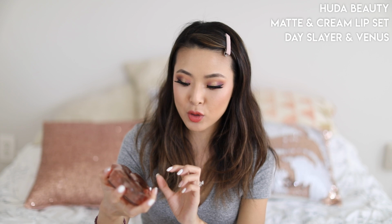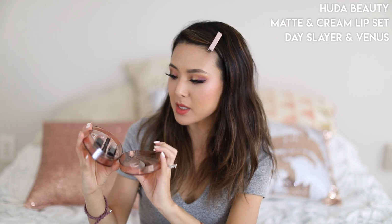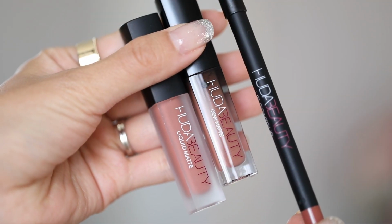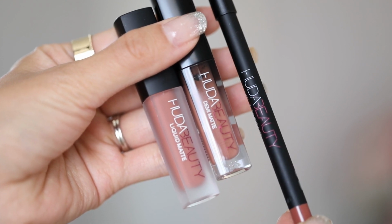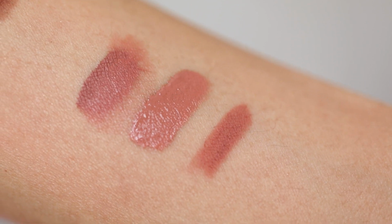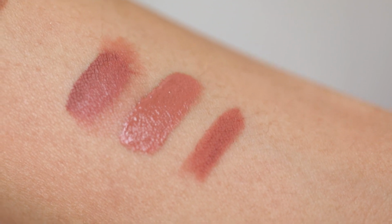So this is another product that I've never tried before. It's from Huda Beauty, matte and cream lip set in Venus, Demi Matte and Day Slayer. I got the more neutral colored one. There is a liquid matte and a demi matte and then a lip pencil. So I thought this would be a good way of testing out Huda Beauty's lip products just in one fell swoop. Plus these are super great to just be able to throw into a purse.